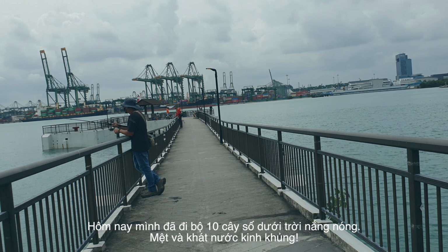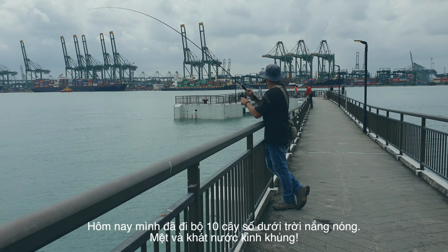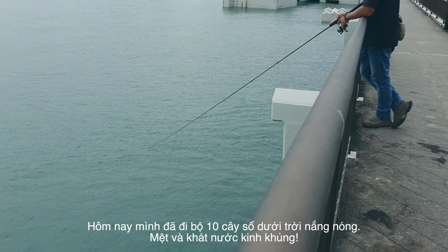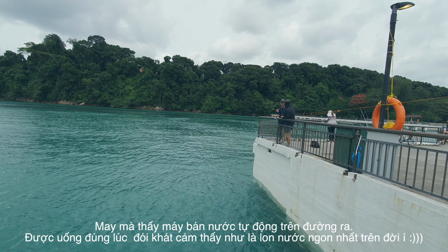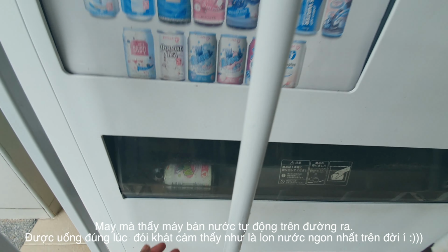I finished the trail after 4 hours of walking under the hot sun, tired and thirsty. This is probably one of the best drinks in my life.